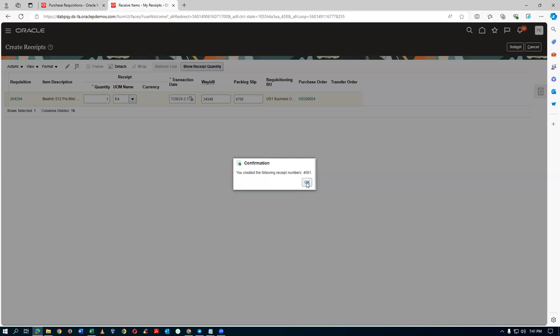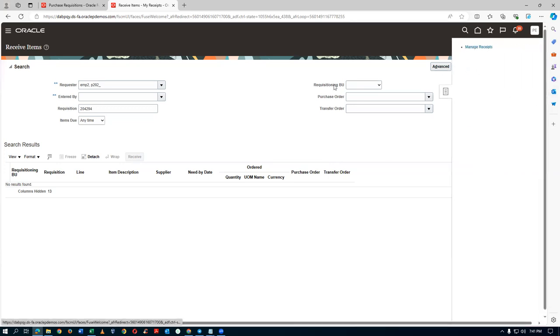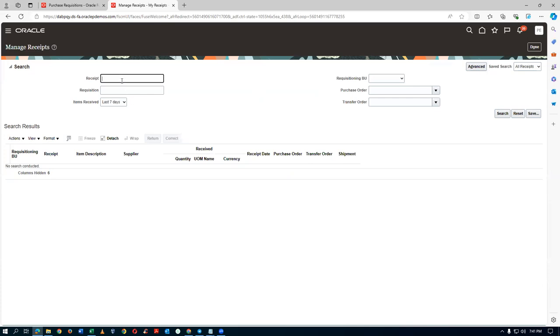You create the following receipt. The receipt is not created, you know that. On the right hand side, you can even go and have a look at it. Click on it, and you will now have manage receipts. 4001 is the receipt. Fine, go there, click on it. You will now put the 4000 receipt number.